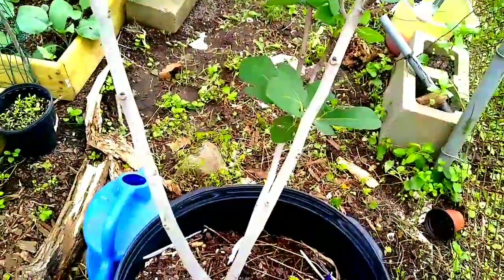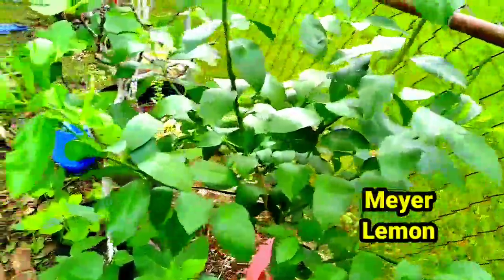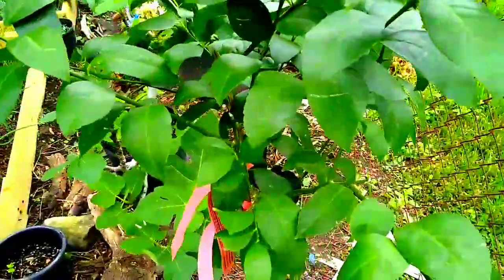And there's another one. Well, let's go see the other side. My lemon tree is here. This baby is blooming away. She's still blooming away. She's got lemons. She's doing all right. But let me share the other ones.